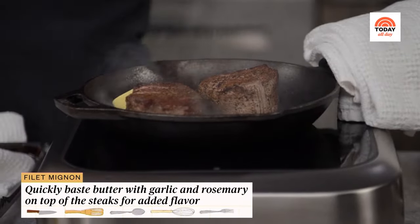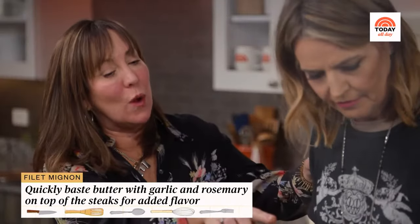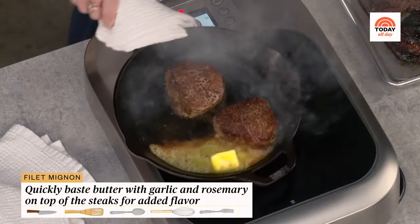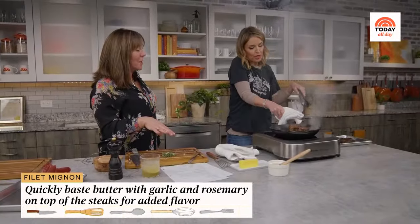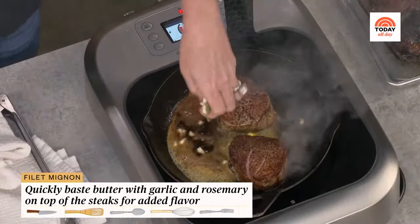Okay. So we'll add our butter. And I'm just throwing it in there. Yeah, throw that in. And then you can kind of hold the pan with the towel, okay? Be very careful. And now let's add our garlic and our rosemary. Now look how it looks like it's burning. It's not. Throw it in. Just sprinkle it around.